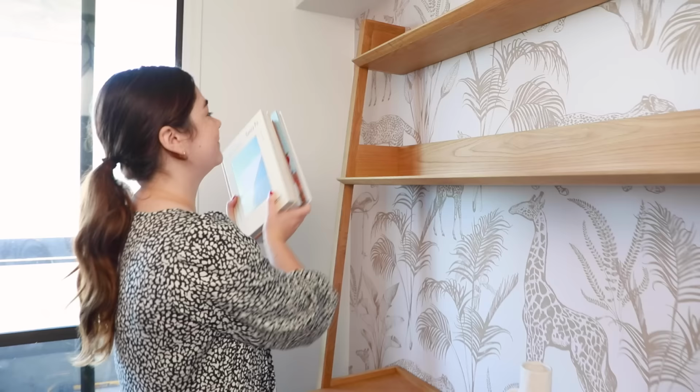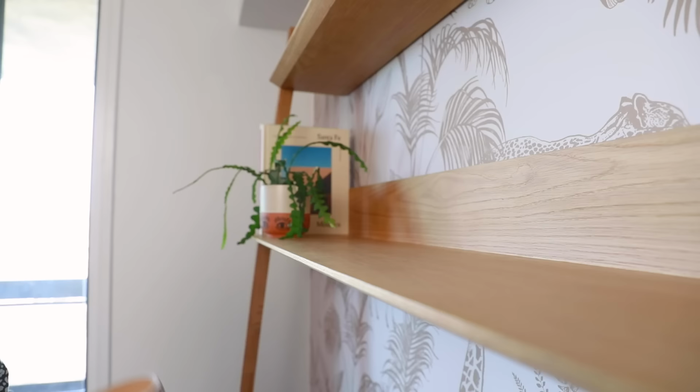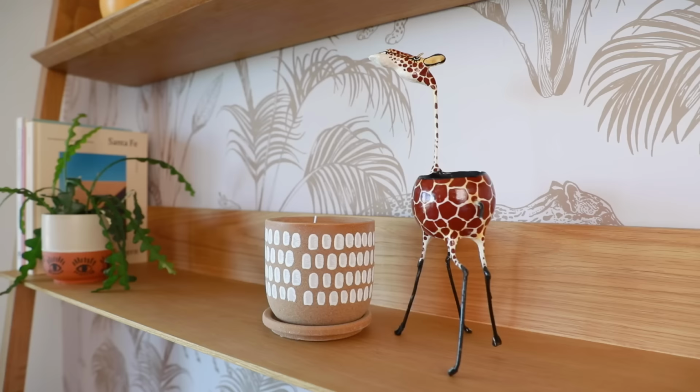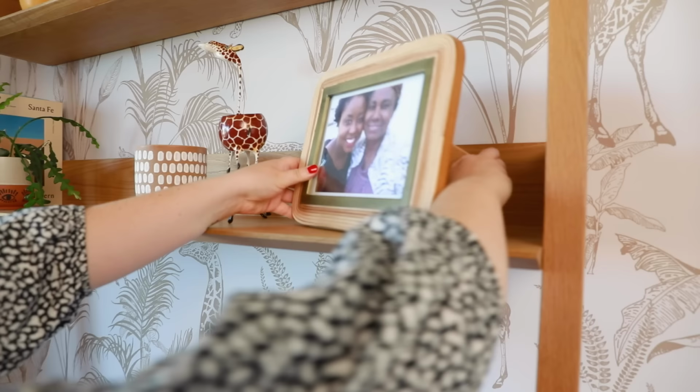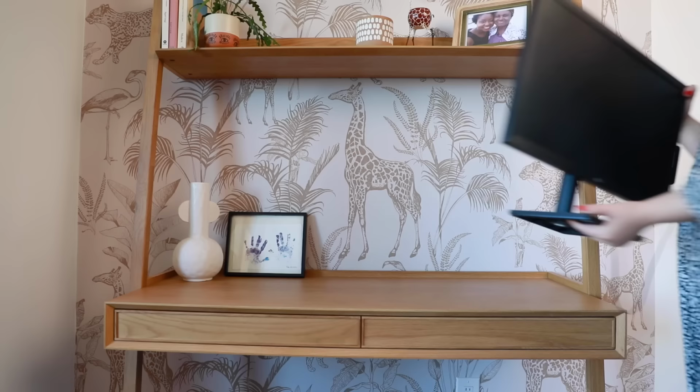Genius. Now it's time for me to start styling the office area. I am styling the desk with some books, a candle, a beautiful vase, one of Ricky's giraffes, a frame with Ricky's family photo. This desk has drawers, which means that she can tuck away her keyboard and her mouse at the end of the day and keep it looking nice and clean and organized.